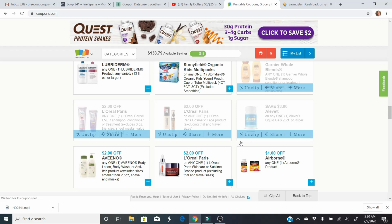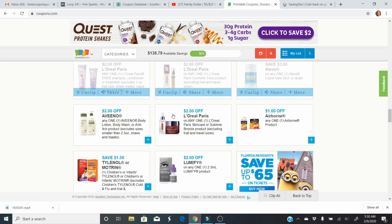There is an Aleve deal at CVS, I believe, this week. $2 off L'Oreal Paris Skincare. This is part of that spend $30, save $10 deal. So definitely going to print that one.